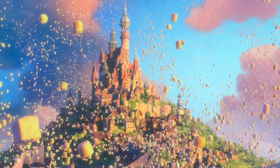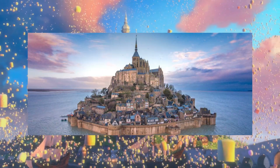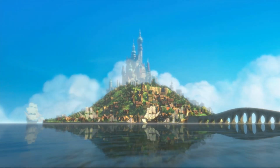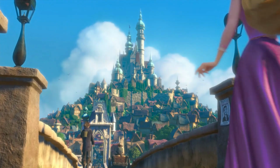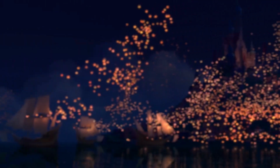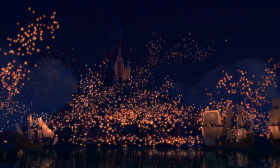Heavily inspired by Mont Saint-Michel in Normandy, France, Corona Castle is a very quaint and unique place. It's nestled in the island kingdom's center and provides a spectacular backdrop for sequences such as Kingdom Dance and the enchanting number I See the Light.